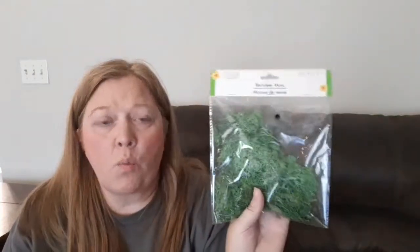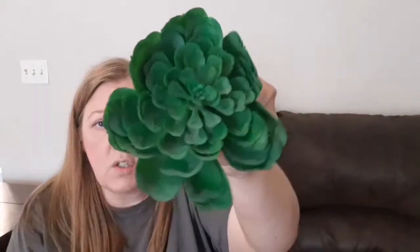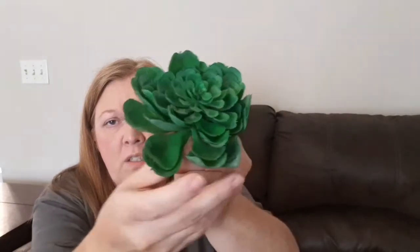So anyway, I grabbed one of those. The next thing that I got, they were just setting these out, and I couldn't believe it because these go for quite a bit if you get them at like Hobby Lobby or Michael's. But it's the succulent pick, and it's the Simple Style brand, which is, I believe, Walmart brand. But this thing is huge. It's so big. Like, there's my hand. It's the size of the palm of my hand. It's humongous. This one looks a little bit wonky, but that's just how it was when it came out of the package, I guess.